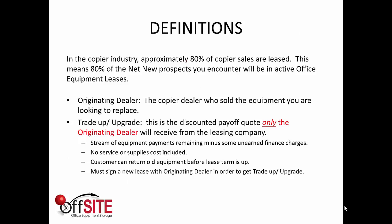Let's run through a few terms you'll see frequently when prospecting for net new business. One thing to keep in mind is that in the industry, over 80% of all hardware sales are leased. While the terms below are helpful, it's very important to read and understand the copier lease agreement. Now, back to the terms. Originating dealer. This is the dealer who sold the old hardware to your prospect.